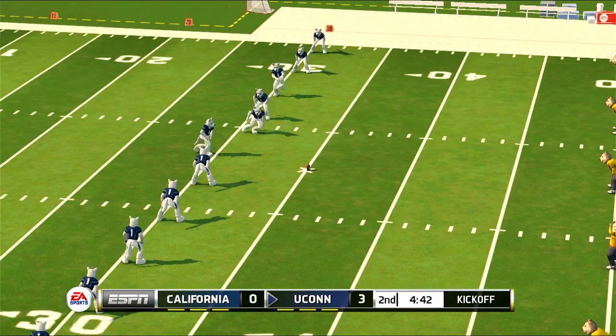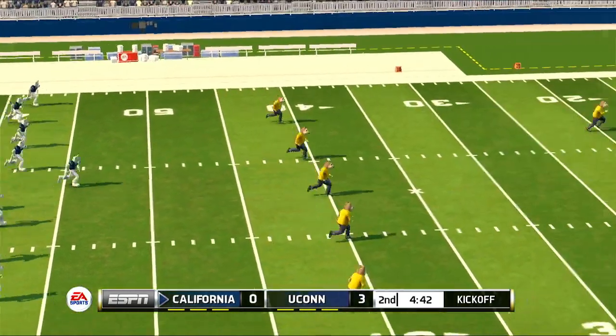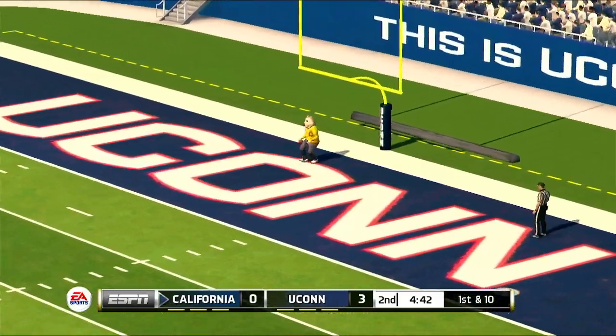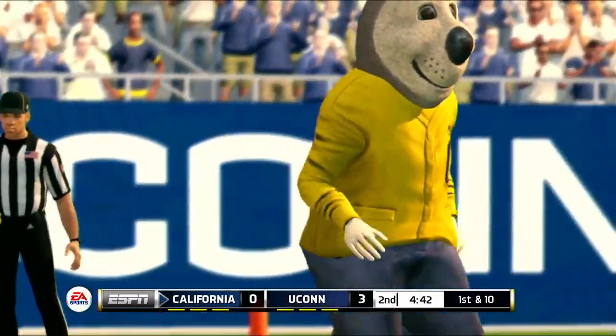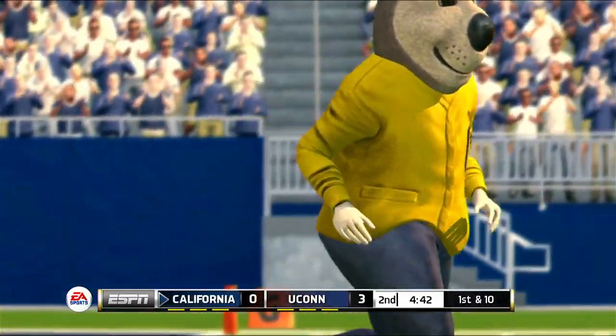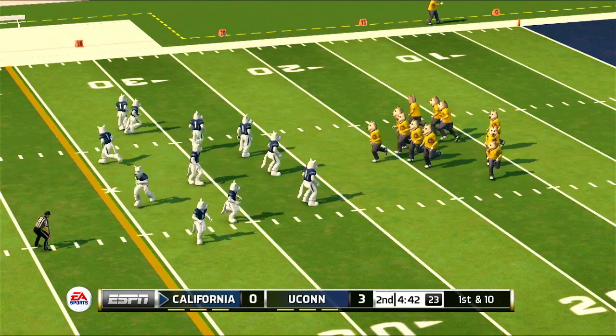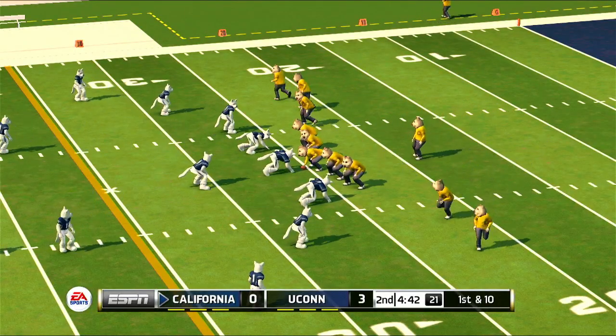Looks like they're ready for the kick. Sends it sailing downfield. This one's going to be down in the end zone for a touchback. With one quarter down, I really haven't seen too much separation between these two squads. Might be neck and neck the whole way.